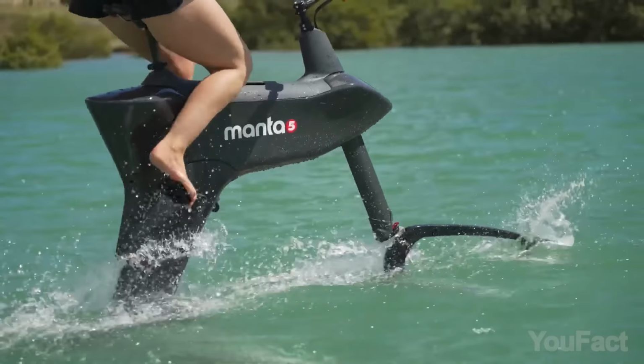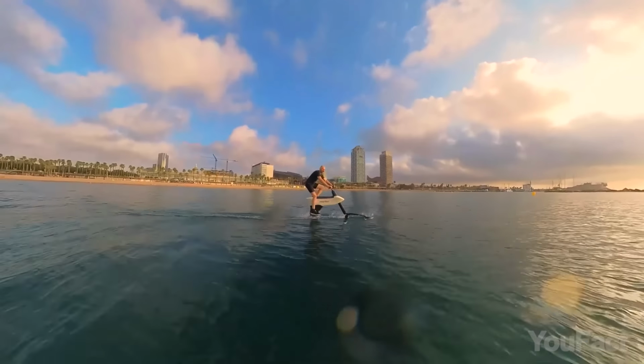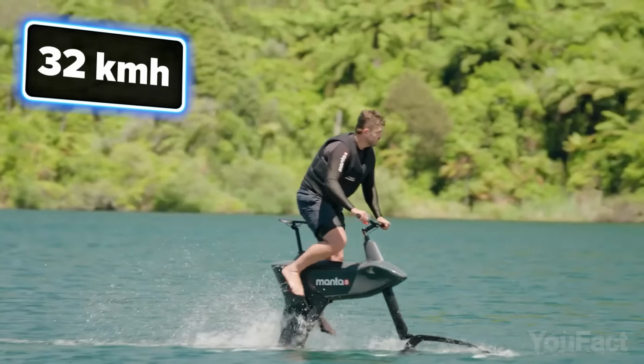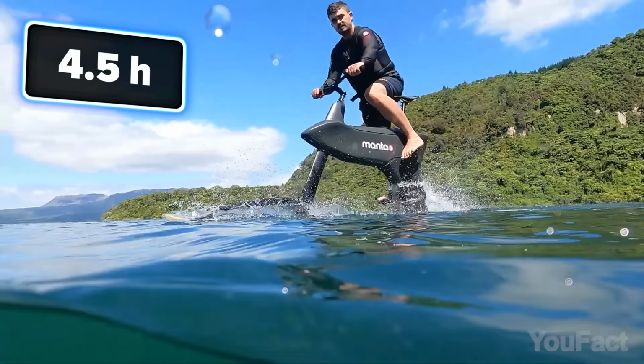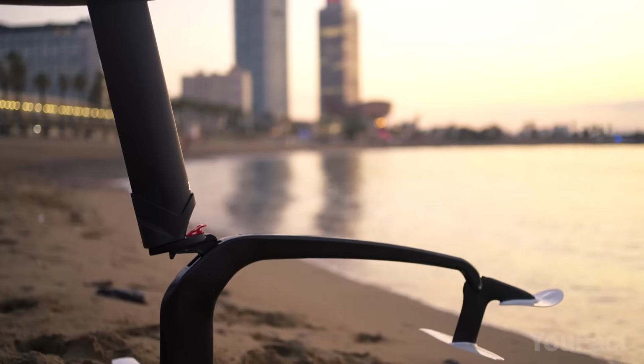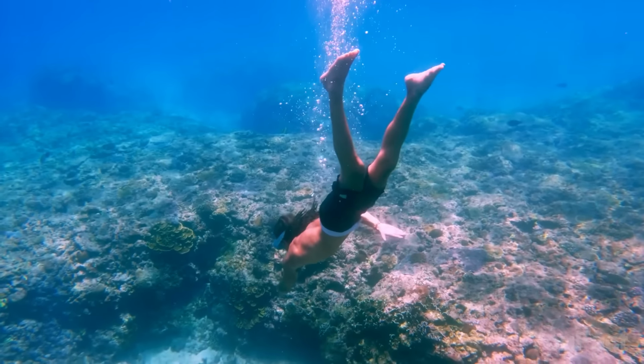As for the riding, well, you need some time to learn how to ride on the water. Good news, the manufacturer says you'll need about an hour for that. Once you've got the hang of it, you can glide at speeds up to 12 miles per hour for up to 4.5 hours on a single charge. The bike weighs about 85 pounds and it's easy to disassemble, so carrying this thing's not an issue. Maybe it's time to give yourself a little boost while you enjoy the underwater landscapes.